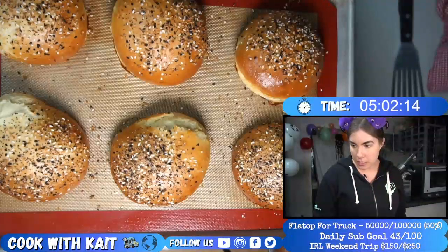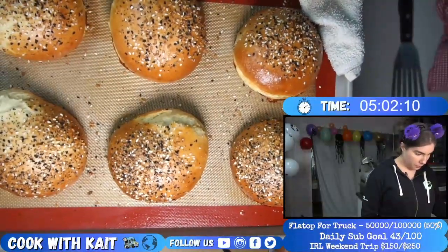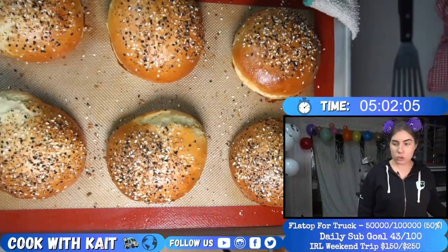I'm also trying to heat up the pan underneath. I put this pan on top. The residual warmth.